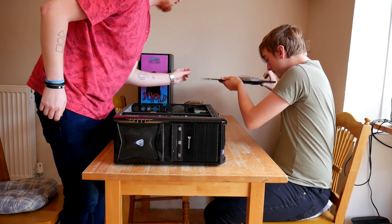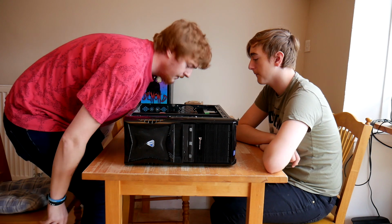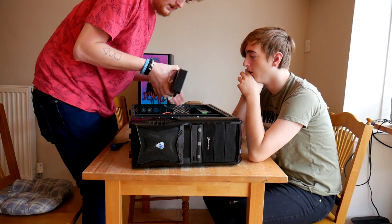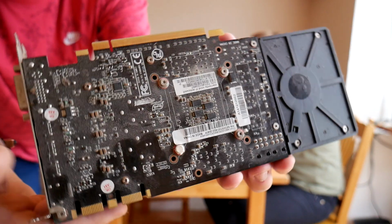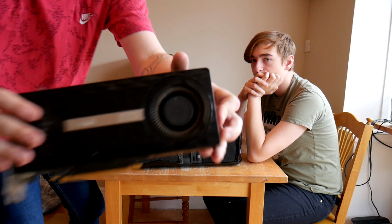Don't lose the screws, remember the screws. Obviously these ones are easy because they're the thumb screws. Wow, graphics. Okay, look at it though. I have to block your face, Jake, otherwise it picks it up. But it's a little dusty. That can have a wipe. Look inside the fan.